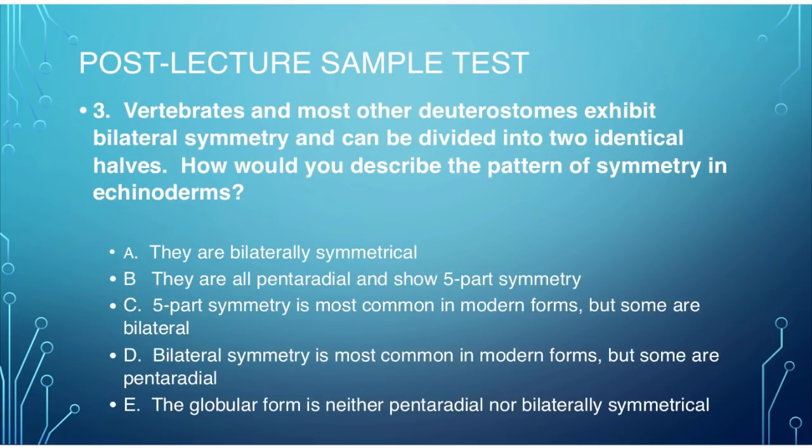Question 3 asks about vertebrates. It says, the vertebrates and most other deuterostomes exhibit bilateral symmetry and can be divided into two identical halves. How would you describe the pattern of symmetry in echinoderms? Again, there are five choices, so select your best answer.